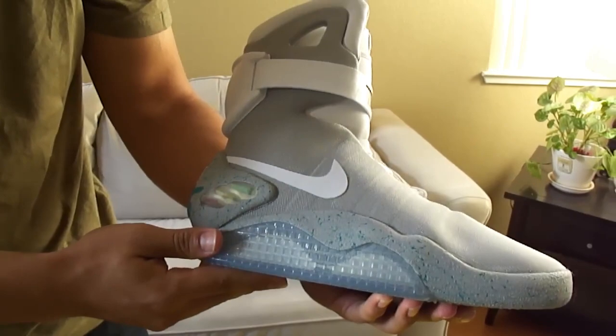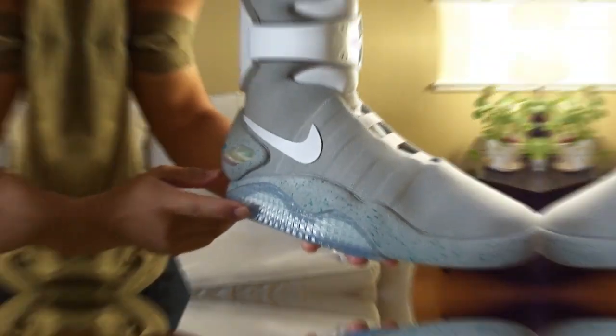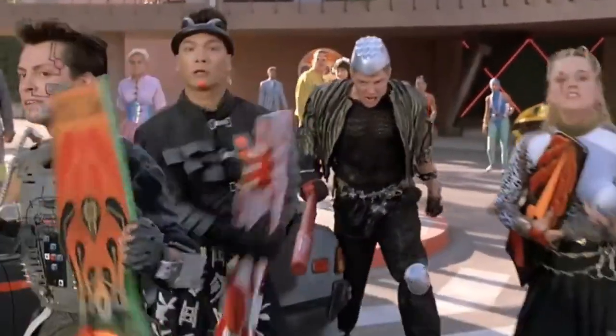The Nike Mag looks like it was plucked straight from the future. It's got that sleek, space age vibe that makes you feel like you're ready to step onto a hoverboard and zoom off into the sunset.